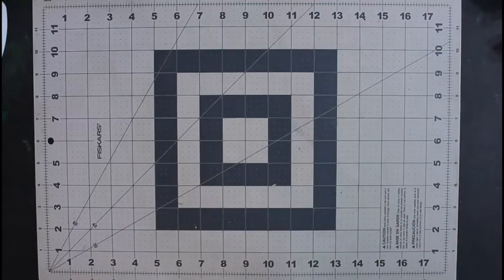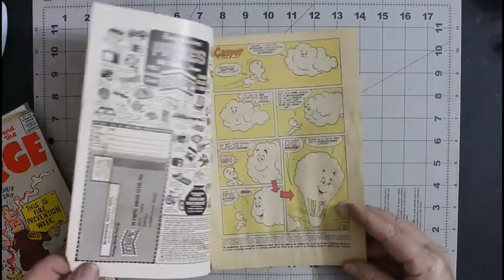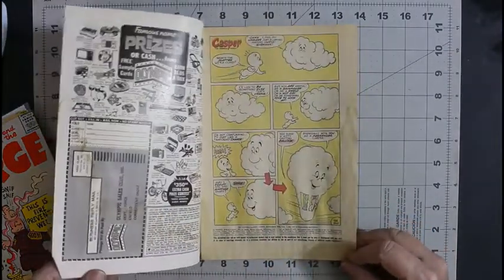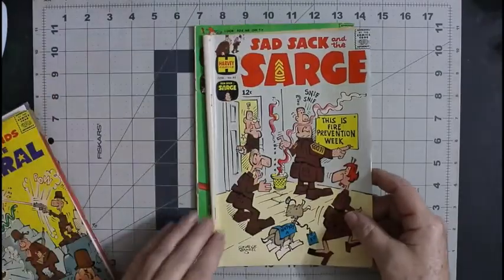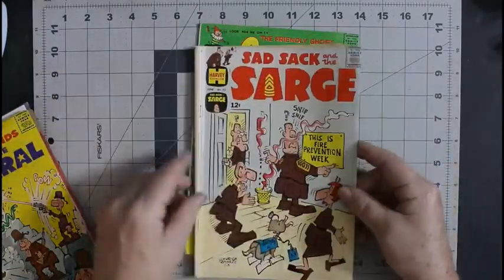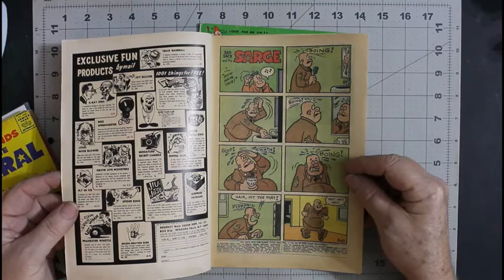What's next? Harvey Comics is next. I have a Friendly Ghost Casper, number 147. Pretty bad water damage, but that's fixable. I can press out the wrinkles anyway. 1970. Sad Sack and the Sarge, a really bad spine roll, but that does not surprise me. I've had to take spine rolls almost off of almost every Sad Sack comic I've ever owned.